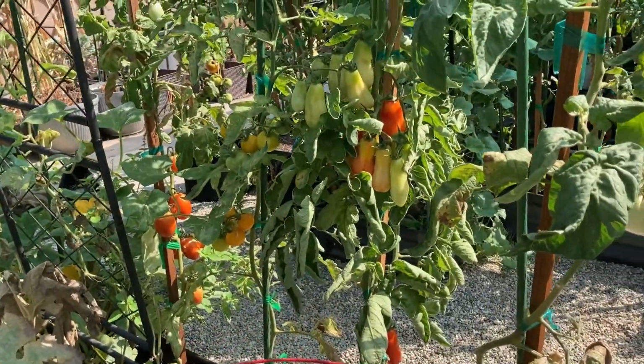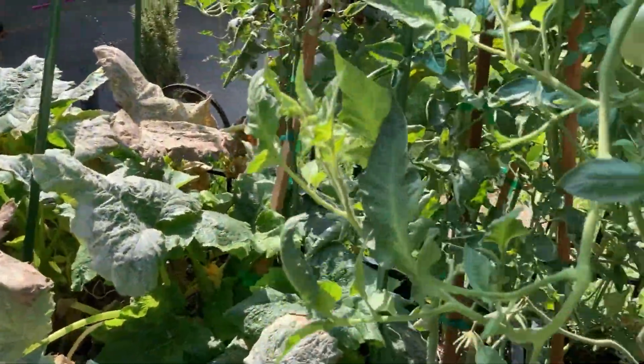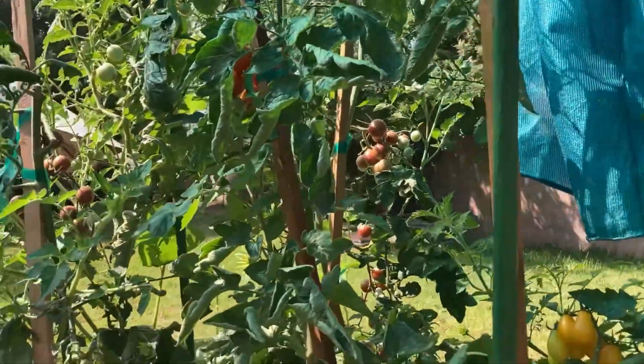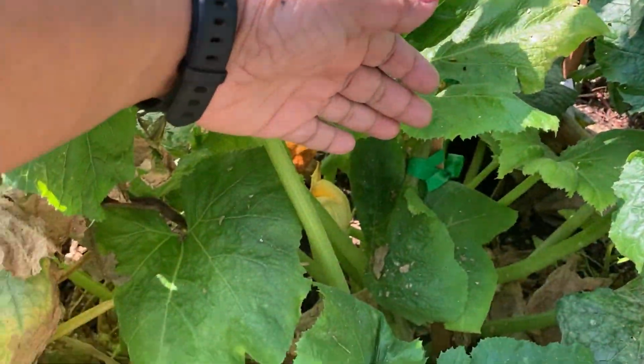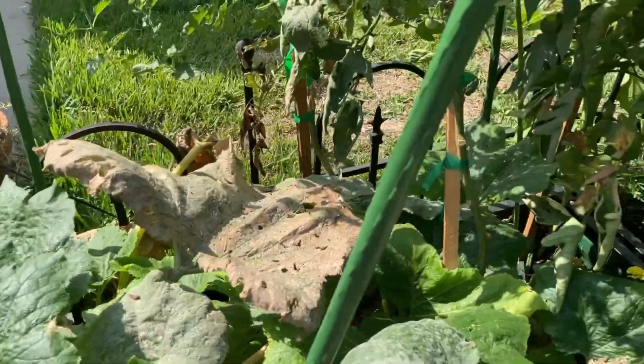Lots of paste tomatoes and yellow tomatoes. See how the cherries are looking. Oh, I can barely walk through here. Tons of cherries still. I felt like these would have been picked clean. Oh, I'm a little afraid to touch this one without a glove. I don't think I've got any zucchinis hidden in here, but I'll surely check.